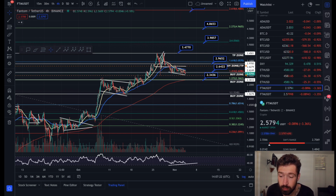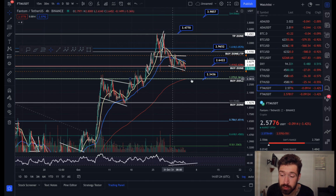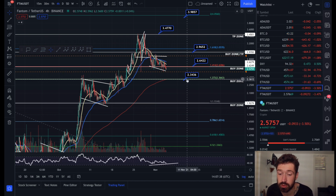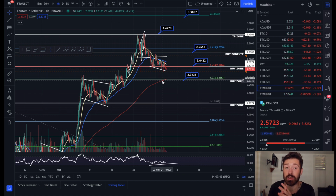However, we do have a major level of support here at 2.34, previous swing high. There was a lot of selling in this area, so that may be flipped to buy pressure when it comes down to 2.34, and it gives you another opportunity to dollar cost average into your trade. That way you get more money into your trade, your average price comes down, and you get ready to ride the slingshot back up for Fantom.